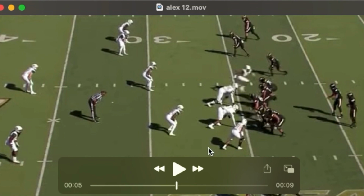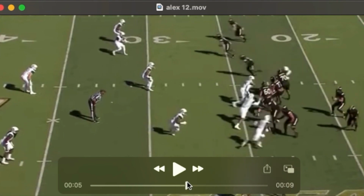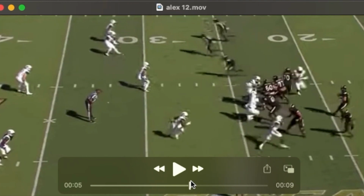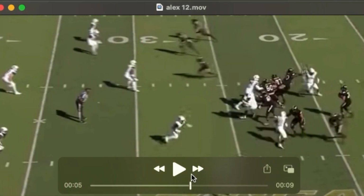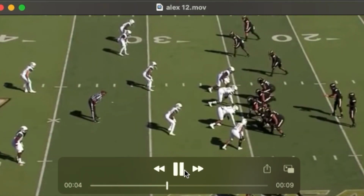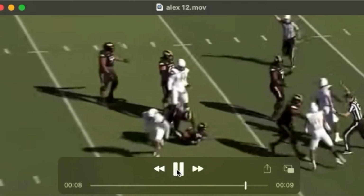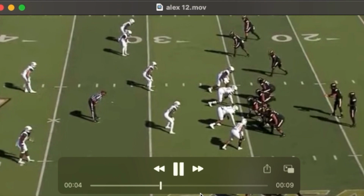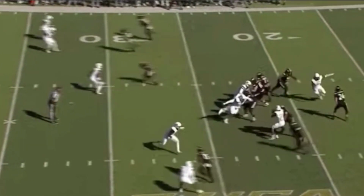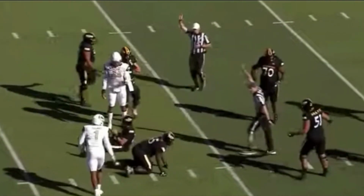Explosive first step. You see him win the edge, swat, and then this rip up to clear. So he's there in a hurry. It looks offsides when you watch it fast, but when you slow it down, I'll let you be the judge. But again, you see explosion off the ball and the ability to clear that hand, that outside hand of the tackle.